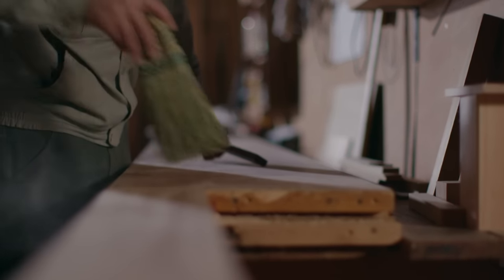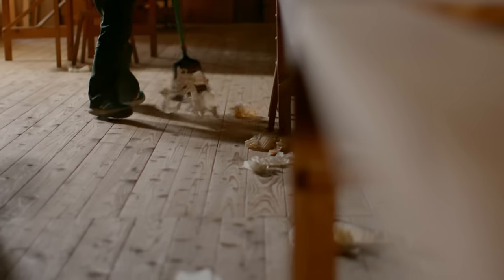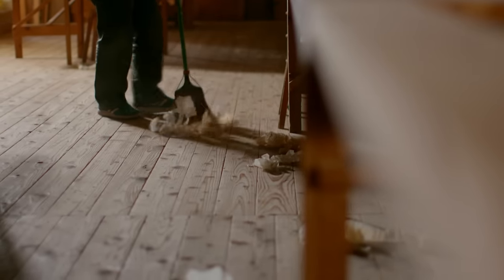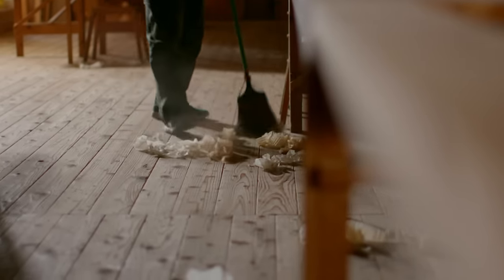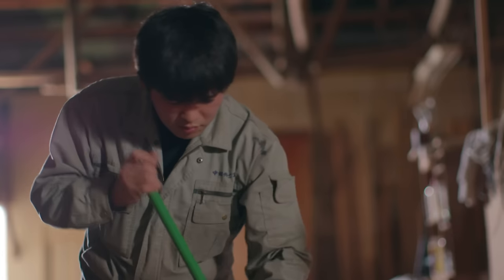Nakamura and his carpenters teach this philosophy to the younger generations. Each apprentice trains for 5 years. Through often menial tasks, they learn the correct attitude and techniques.